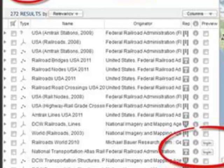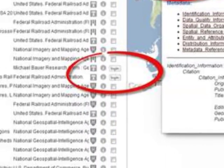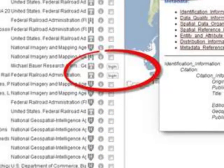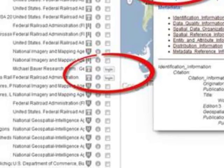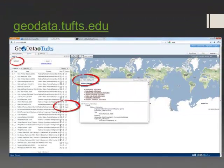In that kind of lower circle, on the right, there are 2 things that say login. So those are data sets that particular university has purchased. You're going to have to be affiliated with them and log in to use them. But the other 30 on the page, you have complete free and open access to. And the reason I like to point this out is that it's a great search and discovery tool for data.